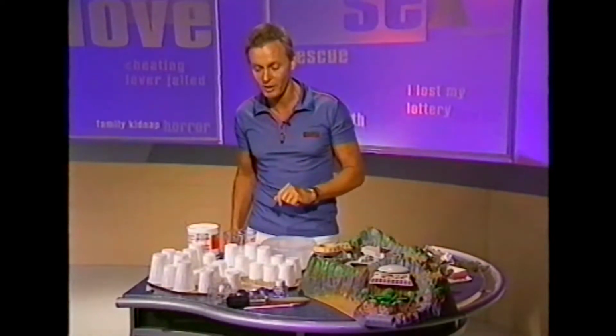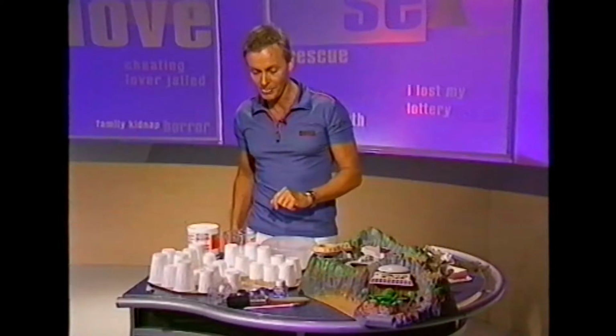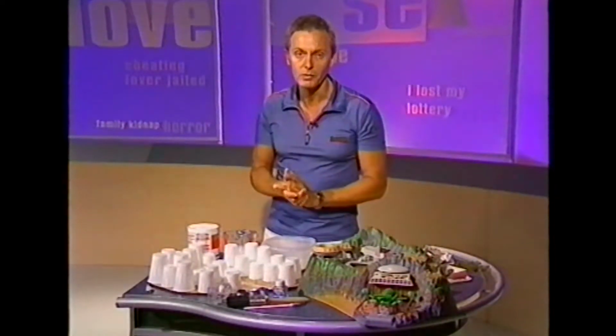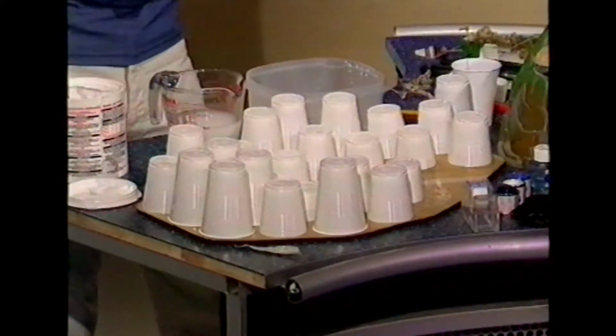we're going to show you how you can create your very own Tracy Island. And to do this, I'd suggest you start with a nice solid base to work on, and we usually use something like cardboard for our model making.